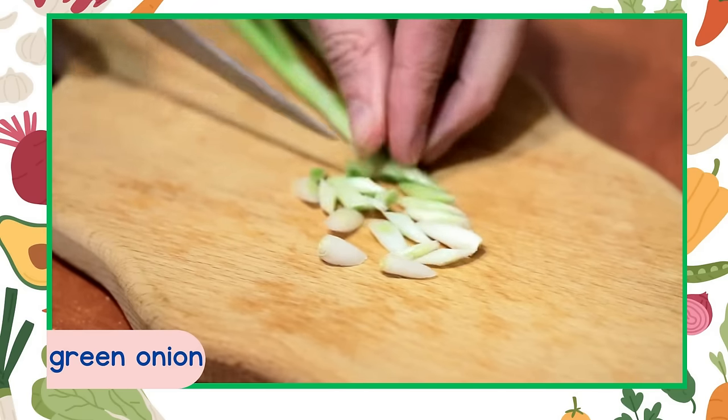Guess this fruit. Blueberry. These are blueberries.